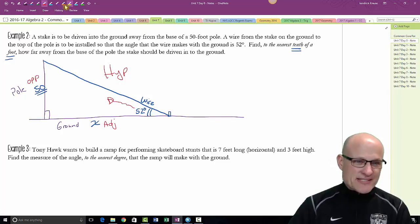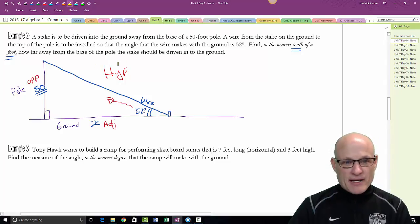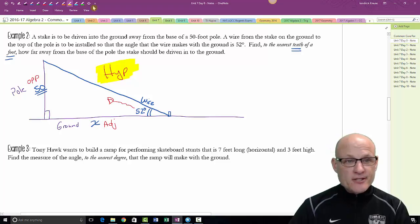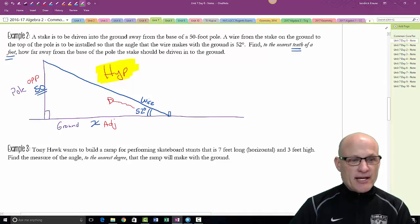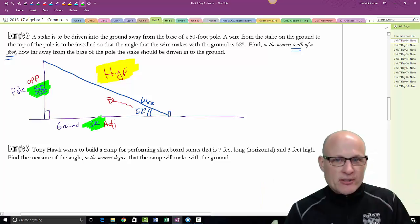Now, then you look for the sides that I say are in play. What I mean by in play is, do I have a number or am I looking for it? The two sides that are going to be in play are the height of the pole, because I was given that it's 50 feet, and I'm looking for the adjacent side. So those are the two sides that are in play here.